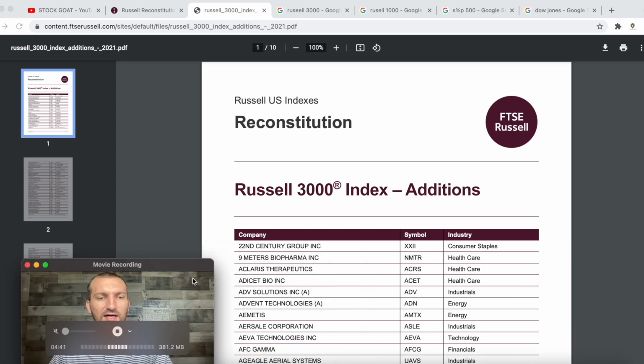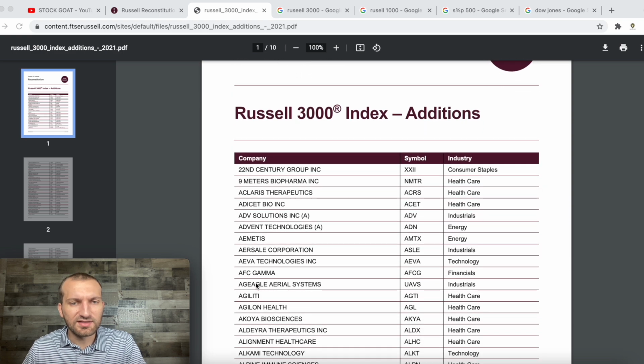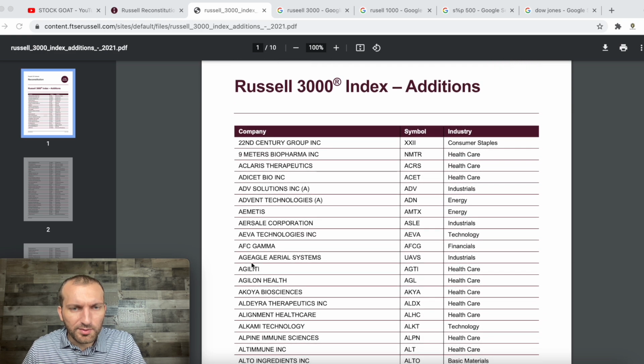I'll move this to the side right here. Okay, so there's going to be a couple companies that you might already own, have, or be looking at, that I might scan by. I know what a lot of these companies are, but I'm looking at the companies with the most upside potential over the next year or two to move into that Russell 1000, of course, okay? So let's scan through and see what we can come up with.